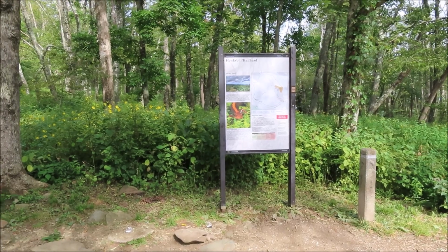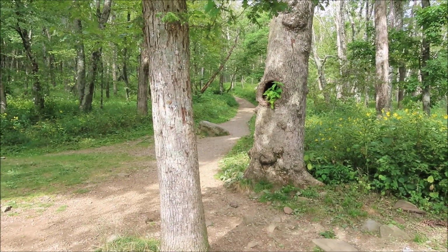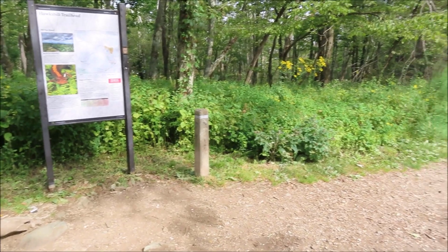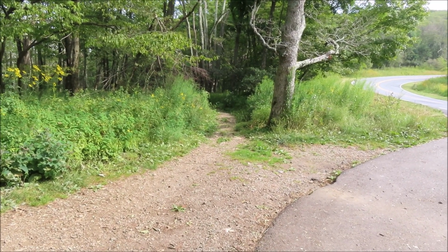All right, so you don't get confused. There's two ways to go here. That's the way I'm going to be coming back. And if you study this signpost, you'll see that you want the Appalachian Trail, which is this way.